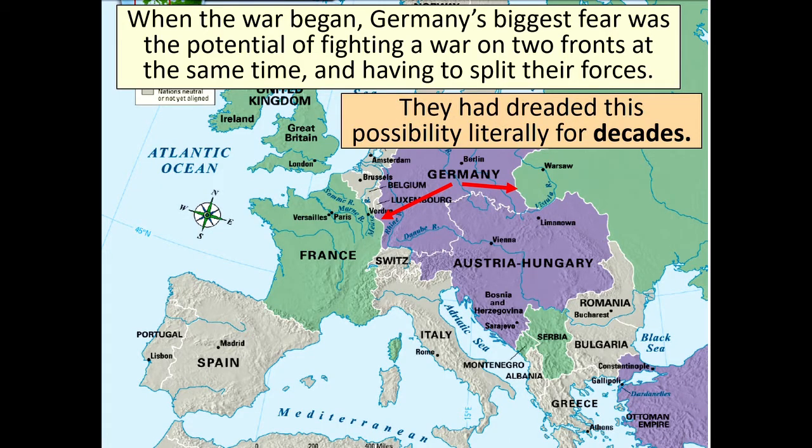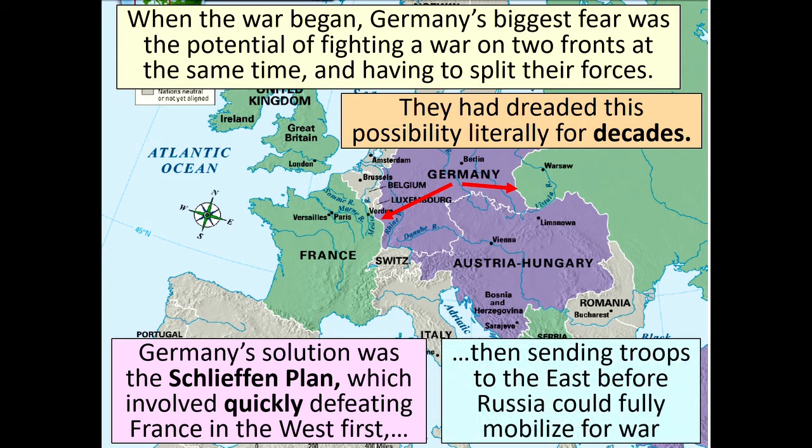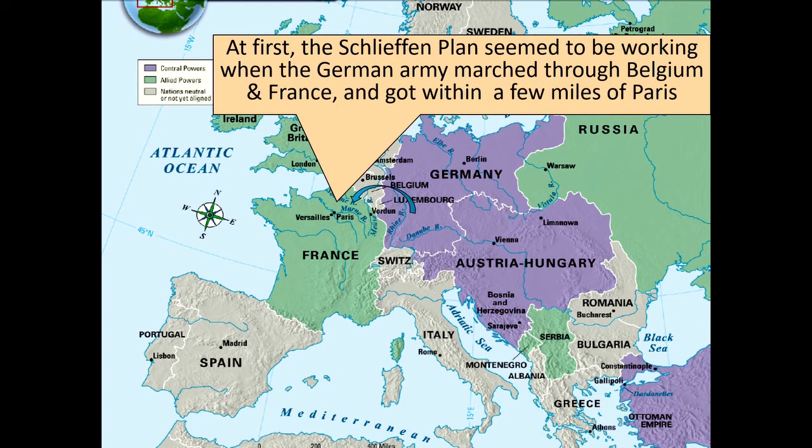When the war began, Germany's biggest fear was the potential of fighting a war on two fronts at the same time and having to split their forces. And they had dreaded this possibility literally for decades. Germany's solution was what was called the Schlieffen Plan, and that plan had been in development for a long time, and it involved quickly defeating France in the west first, and then sending troops to the east before Russia could fully mobilize for war.